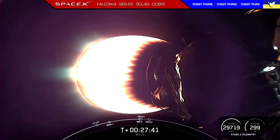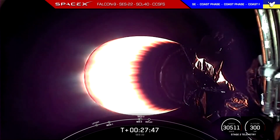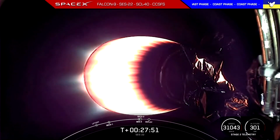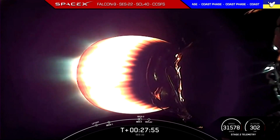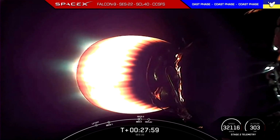This MVAC engine has a thrust of about 220,000 pounds of thrust. And reigniting the engine helps take the stage closer to its drop-off orbit. So we'll reignite it and then shut it down and allow the second stage to coast for a bit until it gets to its targeted drop-off orbit.